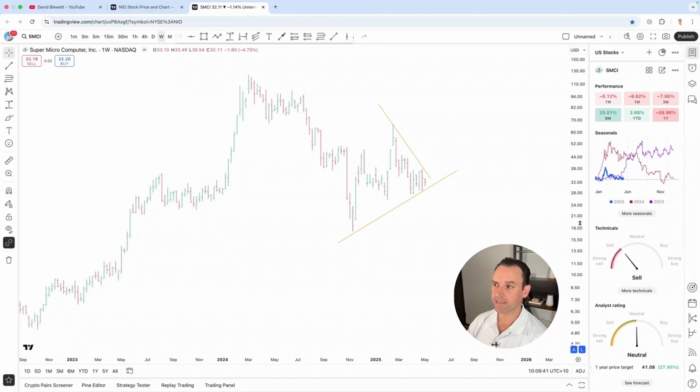SuperMicro Computer is up about 25% in the last 6 months, but in the last month, down about 9%. And last week, it formed an inside bar, showing investor indecision. Also, we can see on the weekly chart, there is a flag pattern forming, suggesting there could be a breakout either way, to the upside or the downside.